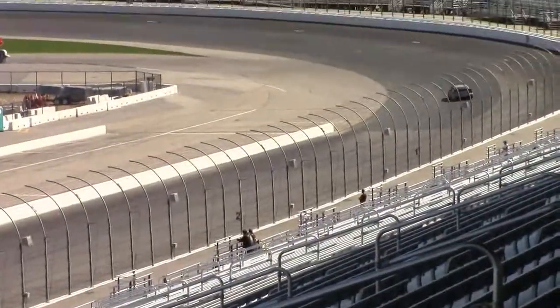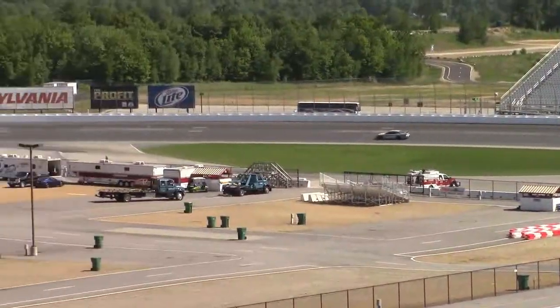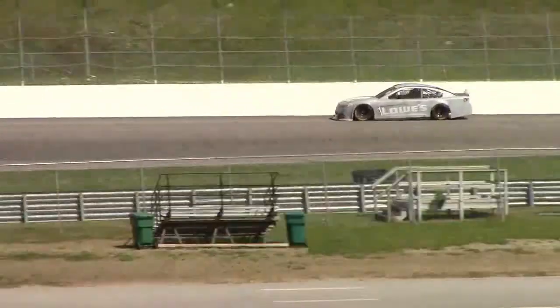I too am experimenting, believe it or not. I'm working on getting my grip ability on the camera. This way I'm able to follow these guys in close range, such as this.